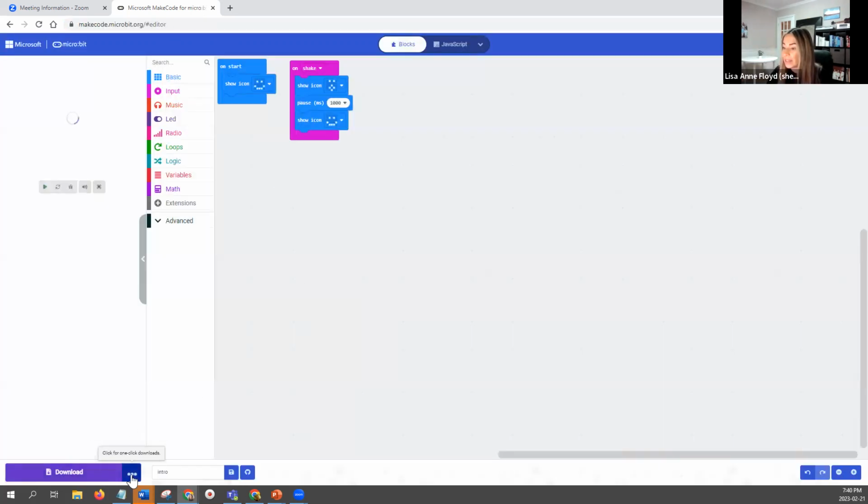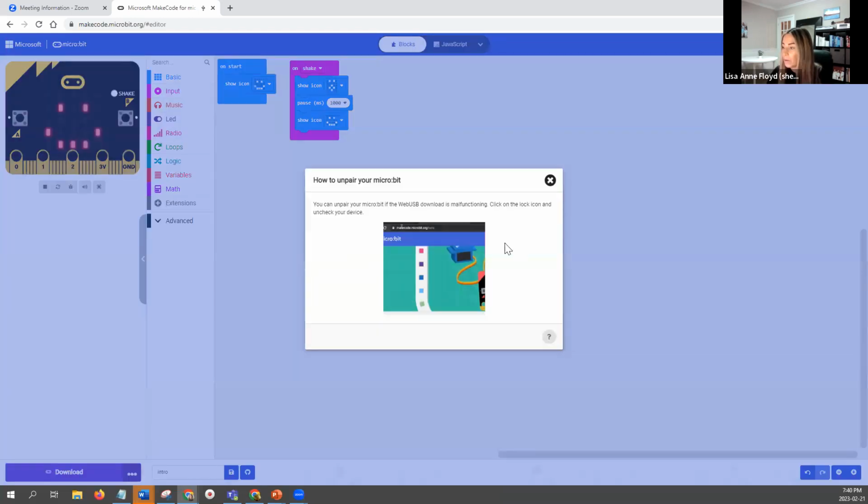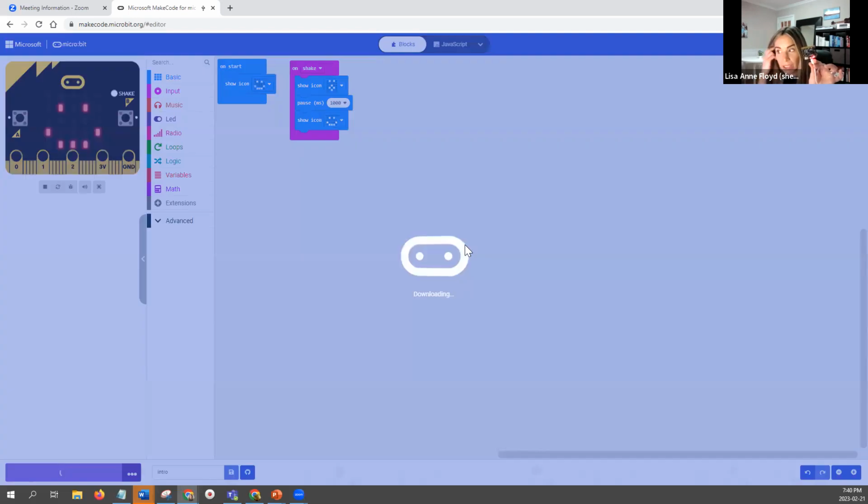There you go. And sometimes it's connected and sometimes I just have to do it again. Oops, it's disconnecting. So I think I'm good there now. You'll know that it's working because the back of your microbit will flash. And the first time you do this, it usually takes a little bit longer. So I'll walk you through those steps one more time, and then we'll move on to the next application.